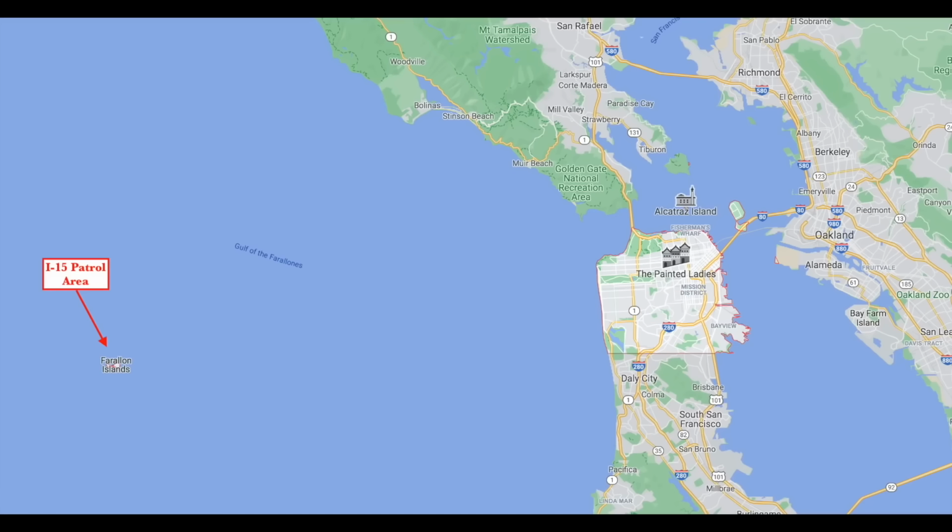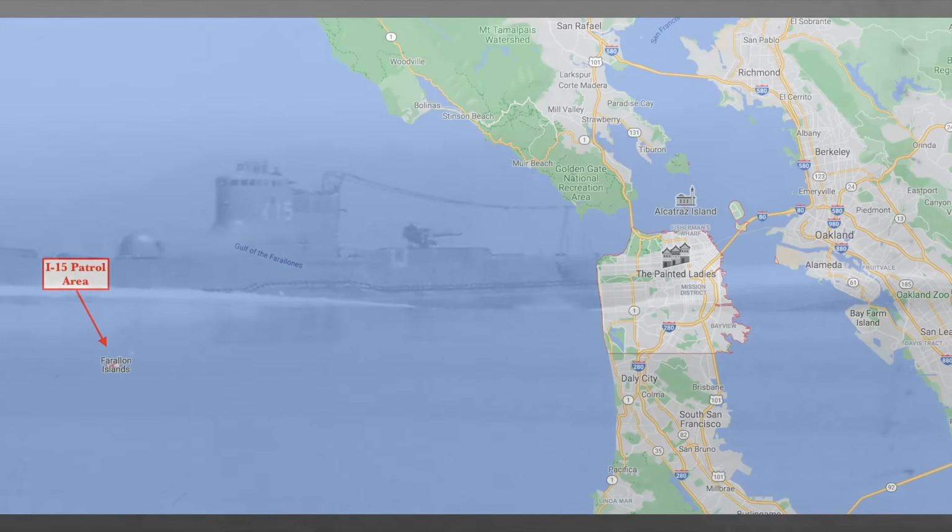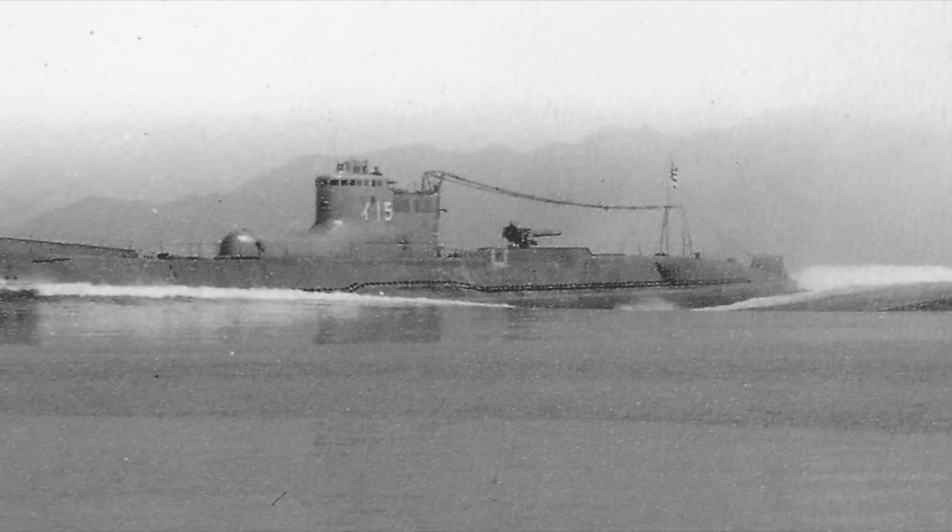But the one we are interested in was the I-15, allotted a patrol area of San Francisco, west of the Farallon Islands. Her skipper was the experienced 50-year-old Commander Nobuo Ishikawa, the I-15 being a large submarine in comparison to German U-boats of the time.